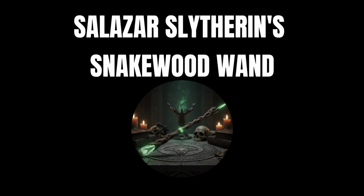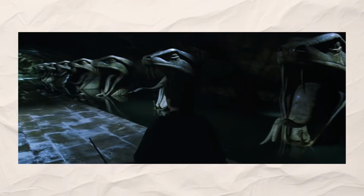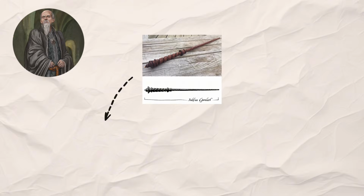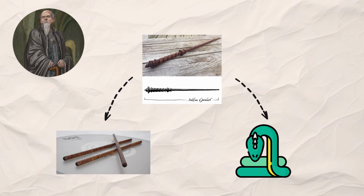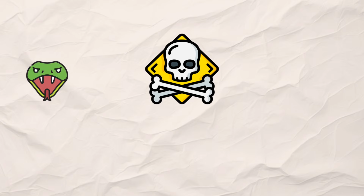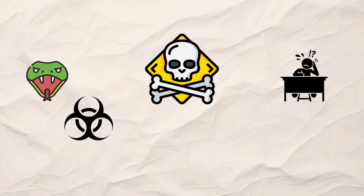Number 2. Salazar Slytherin's Snakewood Wand. Now we're moving from dark objects to outright legend. According to extended lore, Salazar Slytherin's wand was made of snakewood and contained a basilisk horn as its core. That's beyond dangerous. Basilisk parts are toxic and almost impossible to work with.